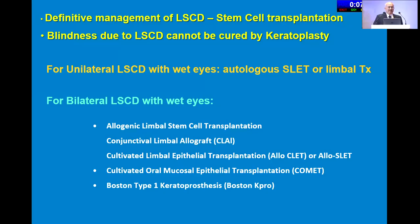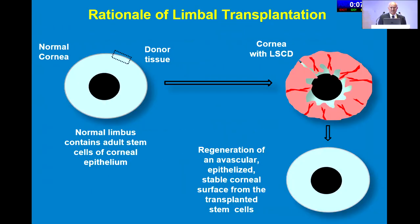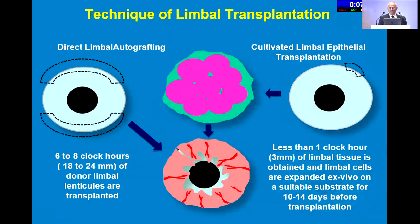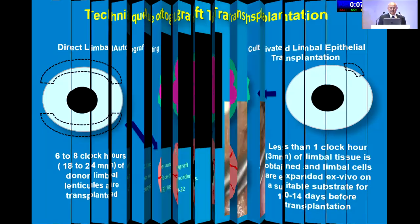So definitive management of stem cell deficiency is stem cell transplantation. It could be in the form of direct conjunctival transplantation, limbal conjunctival transplantation, CLET, cultivated limbal epithelial transplant, or simple limbal epithelial transplantation. For bilateral, there are a variety of options, and we will talk about it briefly towards the end. This is the rationale of the transplantation: because the limbus is lost, you replace the limbus either directly in direct limbal grafting, or cultivated, or SLET.